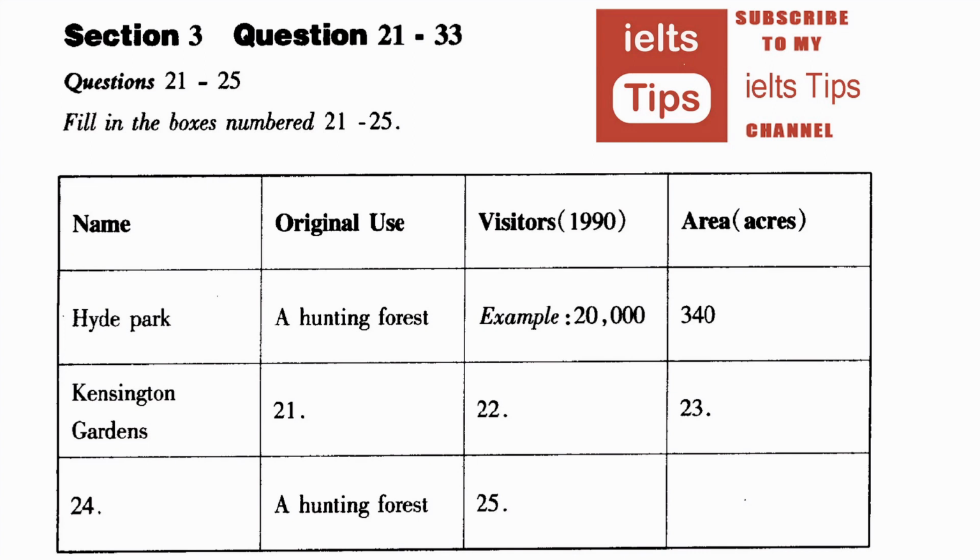Now listen to the first talk and answer questions 21 to 25. Here are some figures for the number of tourists visiting the royal parks. The royal parks are the property of the crown and were originally the grounds of royal homes or palaces. In central London, these include Hyde Park, originally a hunting forest belonging to Henry VIII. It now consists of 340 acres of trees and grass, intersected by paths, with boating and swimming on the Serpentine Lake and horse riding in Rotten Row.